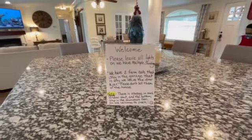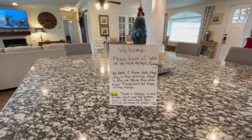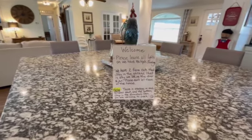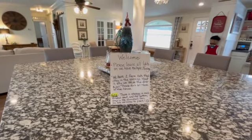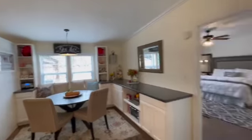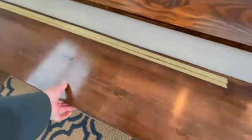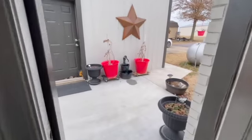Take a look at the note. Oh, that's nice. There's storage in each window seat and the bottom step in the downstairs den. You're welcome to peek. Okay, so that's storage under that bench there. Oh, I see. Put your boots. Nice. Nice water feature.